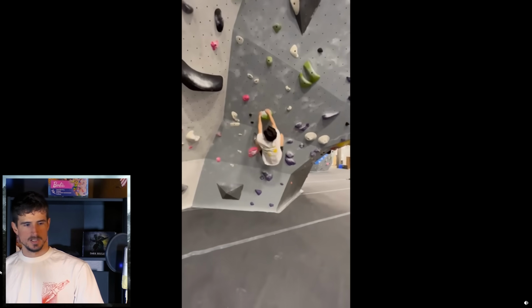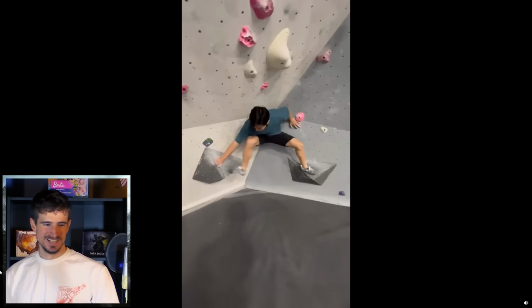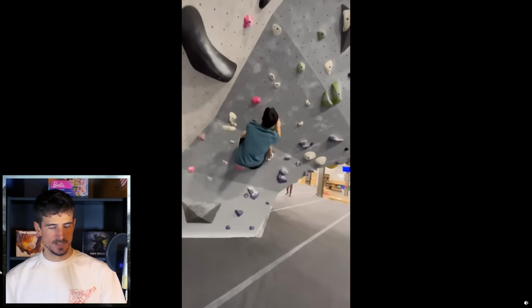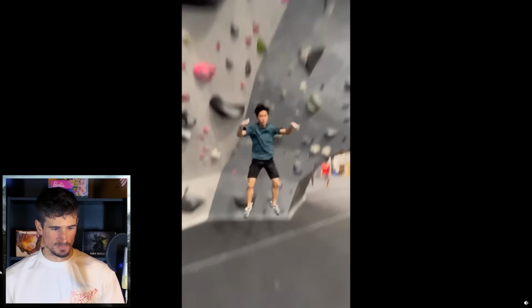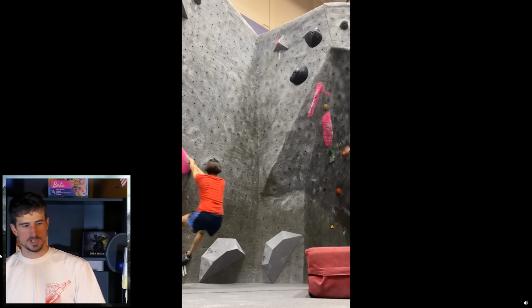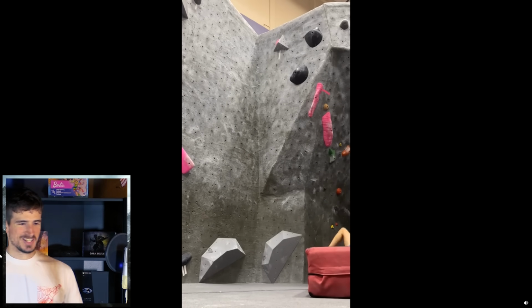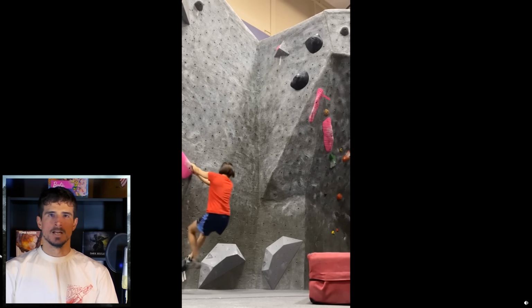We had this dyno here with some wild camera work. Pretty hard hit on the mat, but his buddy comes in, sticks it. I saw some people thought the camera work was bad or something. I think it's awesome, but we also had this slab dyno fail, which is here to remind everybody why we don't do slab dynos, but she does hop back on and crush it.